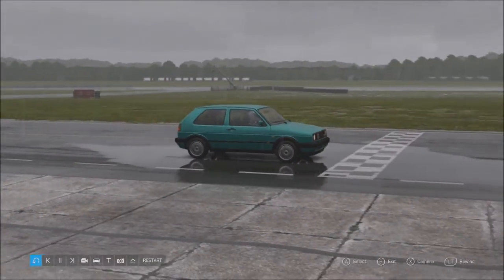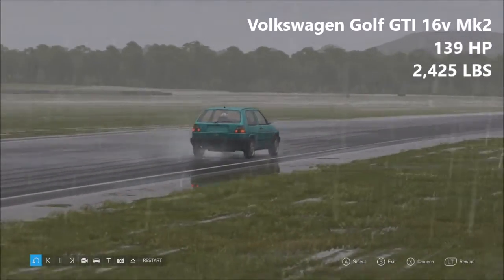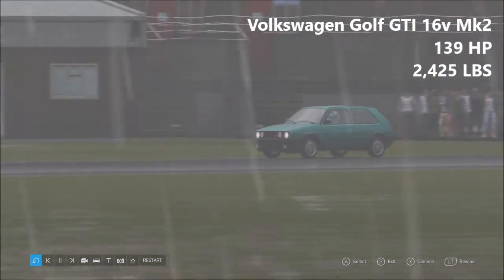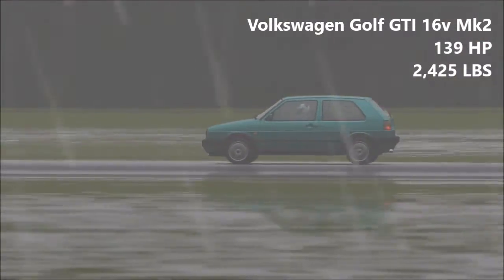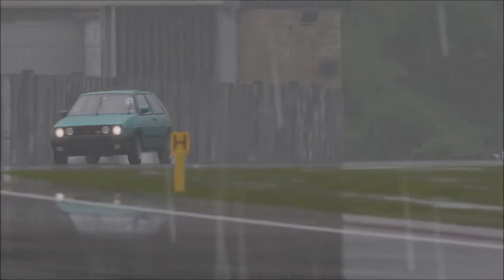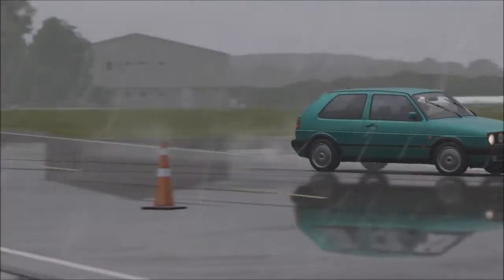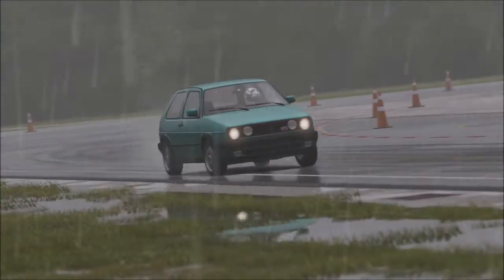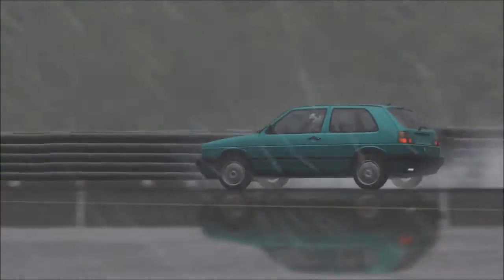Let's jump into it first with the first car of the day, which is the Volkswagen Golf GTI 16 valve Mark II, 159 horsepower, 2,425 pounds of weight. This is the least powerful vehicle here today, by a pretty hefty margin as well. The next least powerful vehicle here has about a 30 horsepower advantage. However, the Golf is the second lightest vehicle here today, and it's also worth mentioning that the Golf is actually the oldest vehicle here today.